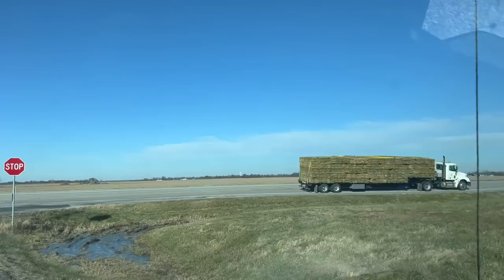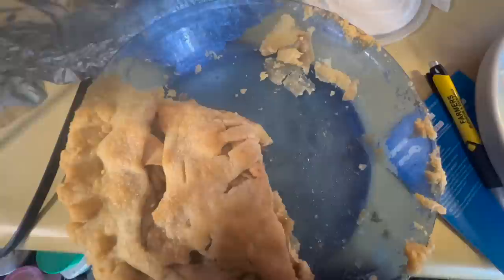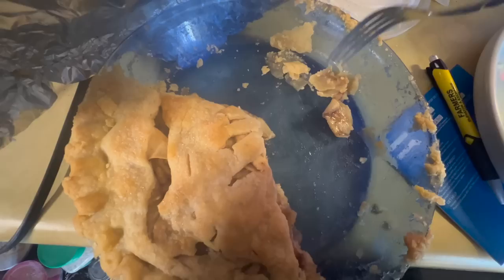Leftover pie for breakfast, right? I think it almost tastes better the second day. Yum. It's a little frosty this morning. I'm finally getting out of the house. It's 9:05. I have been just doing some editing and some different stuff.